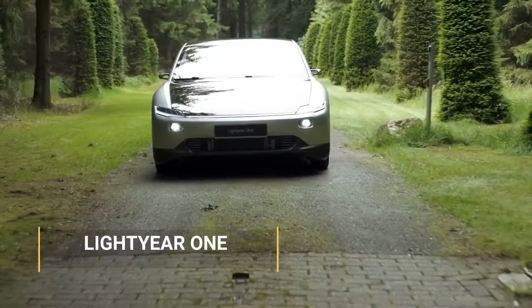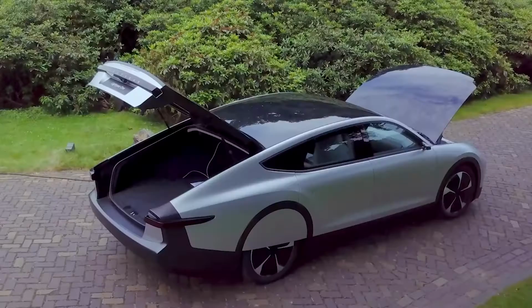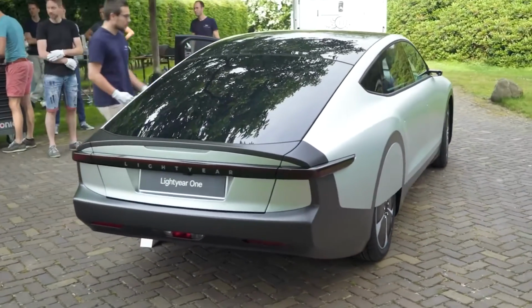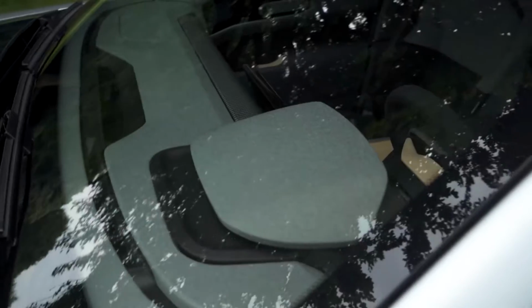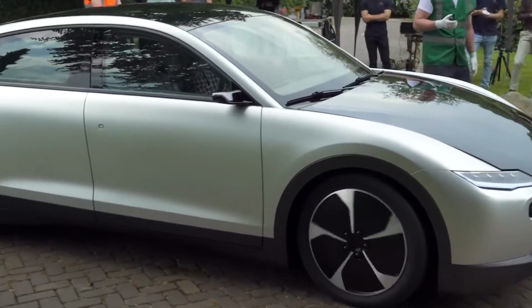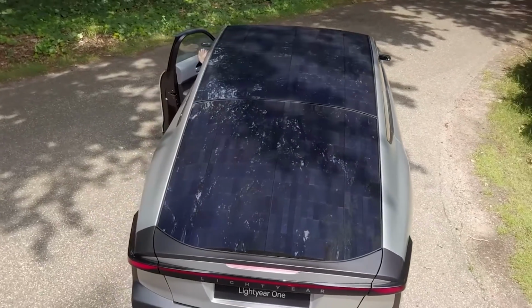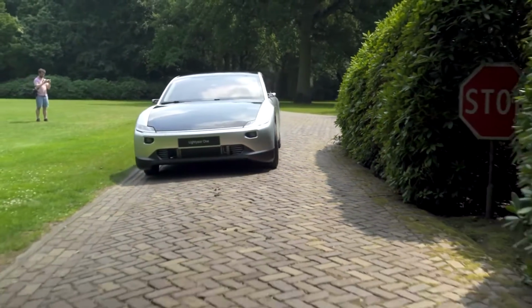The Lightyear One. The Lightyear One boasts an impressive 725 kilometers of range and an additional 12 kilometers per hour of additional charge from its solar panels. Also, the Lightyear Group assures that these solar batteries are 20% more efficient than conventional models, and they're encased in security glass to protect them from damage.